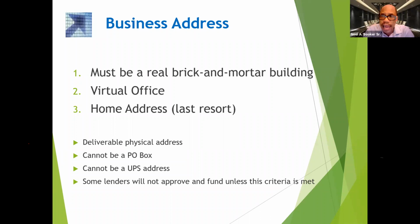These are the three, and the only three, considerations for when selecting your business address. There's only three options, and this is in the order of importance. It must be a brick and mortar. The brick and mortar is the first option, a storefront. You definitely need someplace where you can accept packages, okay? So not everybody can do the brick and mortar, right? Understood. So the second option is to have the virtual office address.